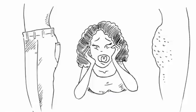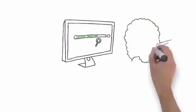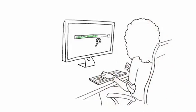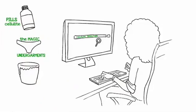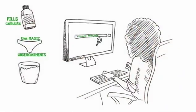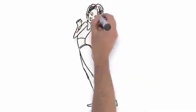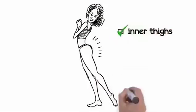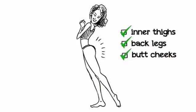Now, here is the result. I decided to browse the web for cellulite reduction. I wasn't going to buy any pills or undergarments or do any expensive body wrap sessions. I just wanted to see what is out there. As fate would have it, I found your website, and I couldn't wait to get started. After the first few times, I could feel and see the results. I knew it was working. I could feel muscles being stimulated that I never thought I used before, especially my inner thighs, the back of my legs, and right under the butt cheeks where the thighs and butt meet.